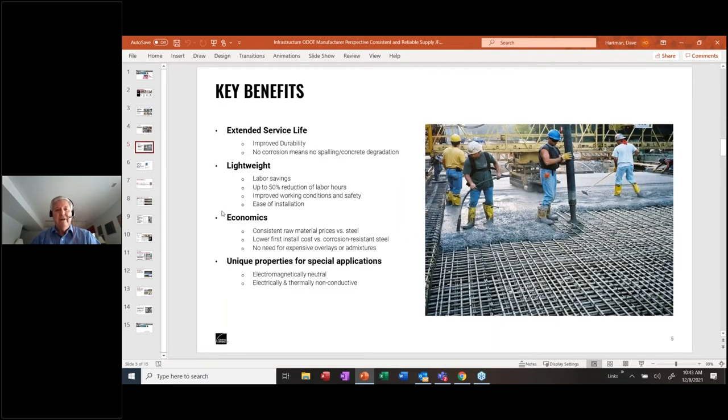The key benefits that have already been discussed around the GFRP rebar is the improved durability. There's no corrosion, which means that there's no spalling or degradation from the rust of the reinforcement. It's lightweight. We see labor savings up to 50% reduction of labor hours. We also have noted the improved working conditions and safety from a health perspective. The GFRP rebar is 1/4 the weight of steel, but still provides twice the strength of steel.